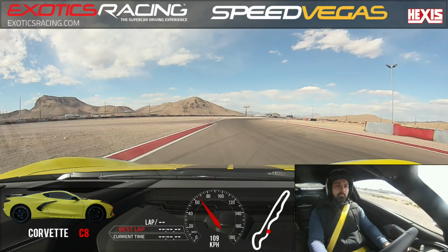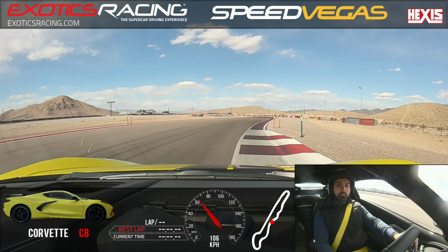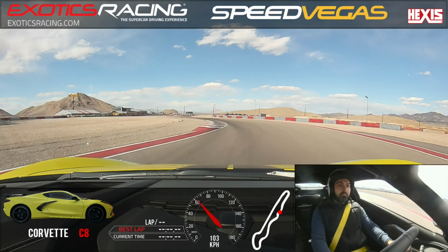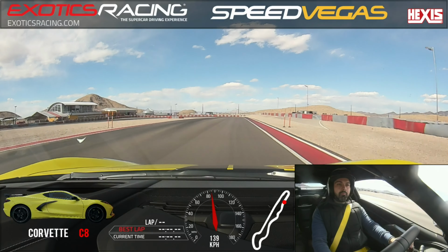A little bit of throttle here. Now off the gas, connected to your right. Let it coast. Now brake straight to the green. Slowly off, turn early. A little bit of throttle here. You can see here that I was able to hit turn 7 a lot smoother and carried more speed than the GT4.